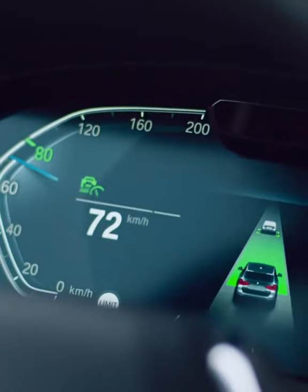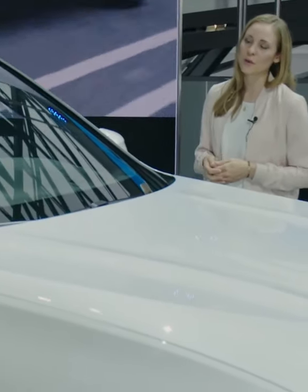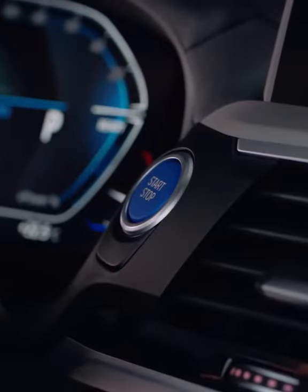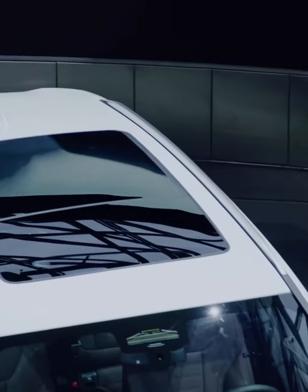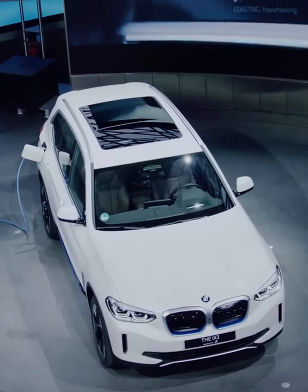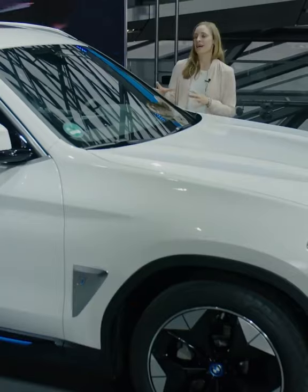What's the difference is that we have a great value for money package that we offer to our customers. The Driving Assistant Professional you already get in the base version. Oh, what else do we have in the base version? Not only this, you also get the BMW Live Cockpit Professional with the full digital instrument cluster. Also, you see it here at the top, the panorama glass roof. So this is already coming as standard as well. And then some highlights in the interior.